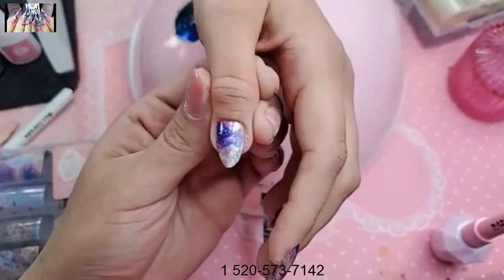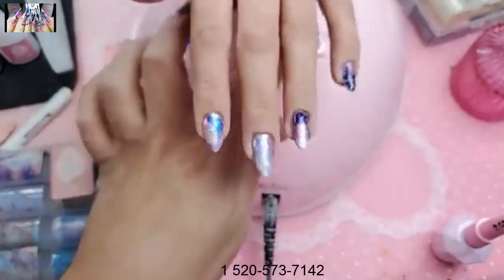Look how beautiful that is, you guys. And the shimmer is just really soft and sheen. So let's bake that for a minute.